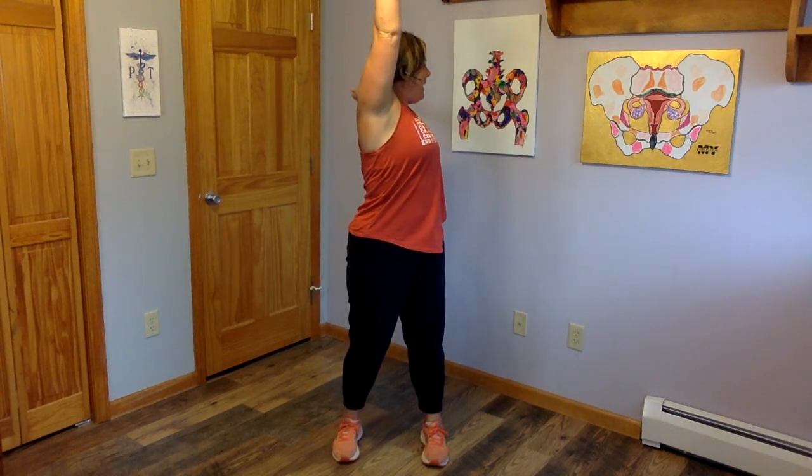You're going to take your opposite hand. You're going to punch across your body. You're going to come back down, reach up again, and then you're going to reach behind your body. So we're going to alternate. We're going to stay on one side and then do the other. We're going to do about 5 to 10, depending on what you have for time today. Okay, but the goal is going to be to actually do this one twice, okay?